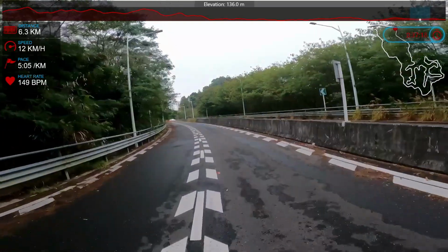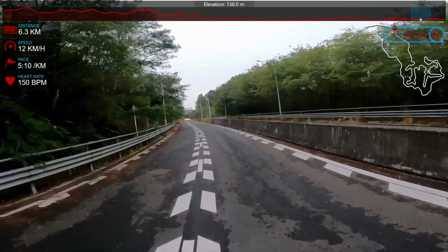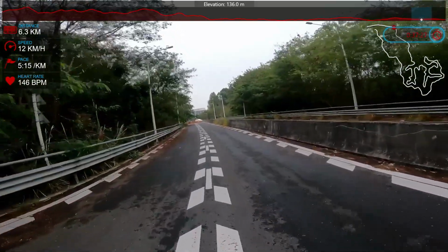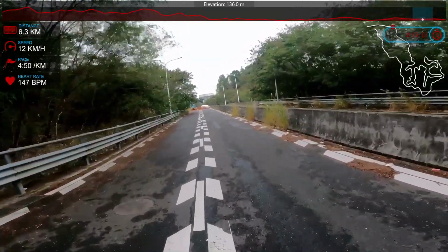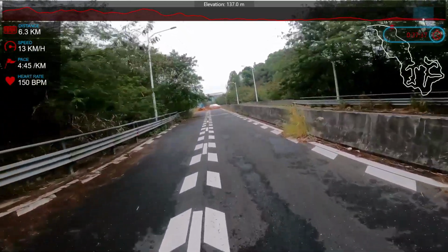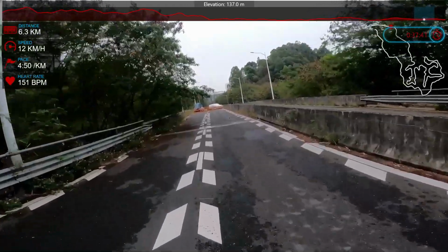And one more little hill, it's not much, before going over a small bridge. And if you've seen any of my other videos, it joins where I do a loop run around the district, which is a 10k run, which stays on the roadways rather than any dirt. And these are all very close to each other.